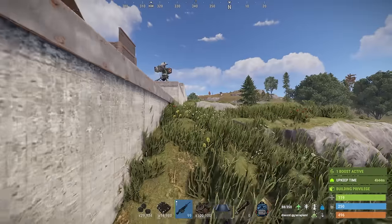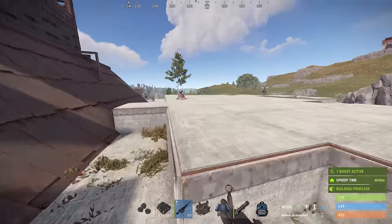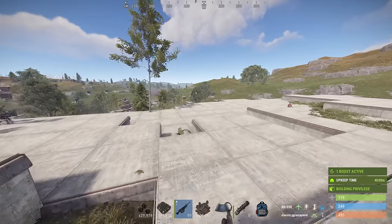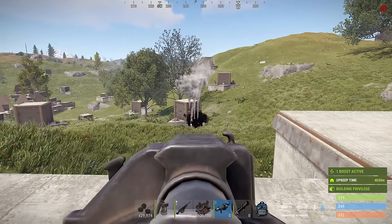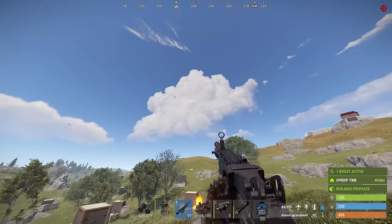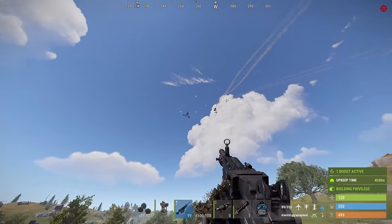No one could come near this fortress, dude. There's literally no way. No one can do anything here. I have unlimited power and control. I wouldn't come here. I wouldn't come here, guys.